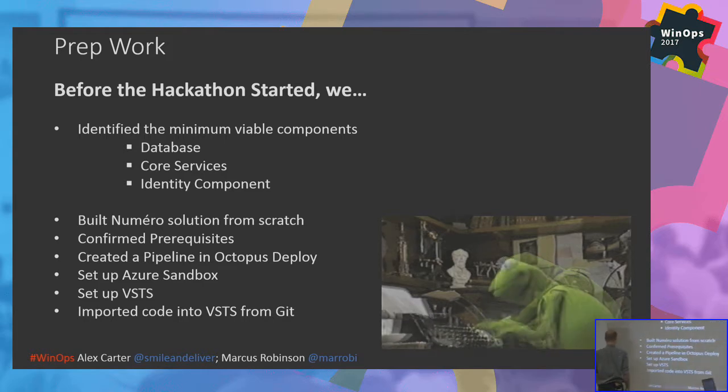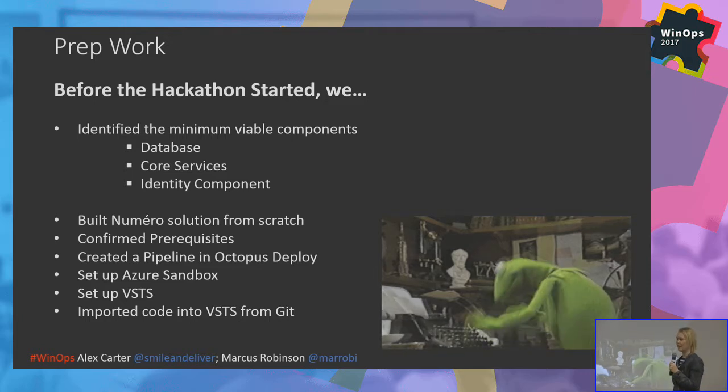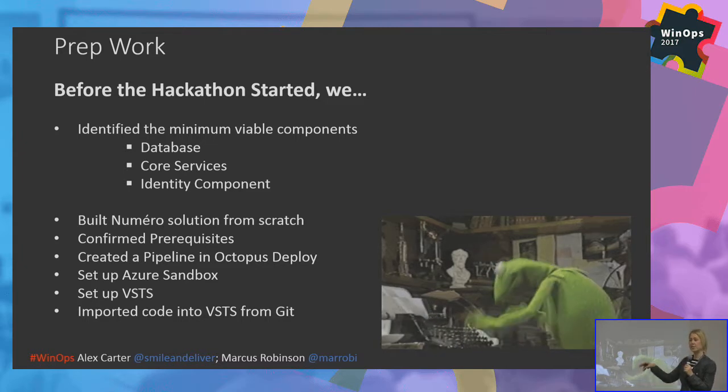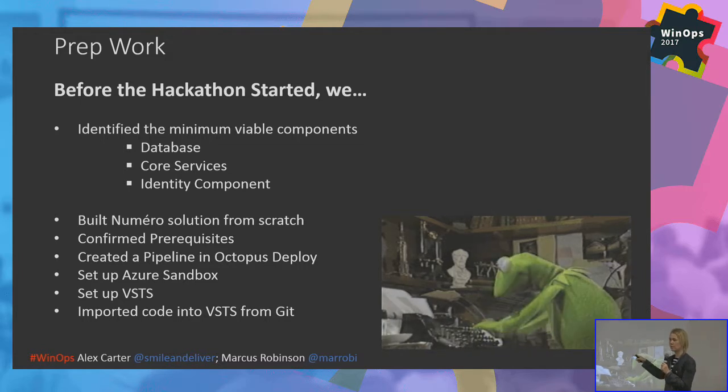Awesome. So between our value stream mapping exercise and our actual 3 days we booked for the hackathon, we had a couple of weeks just to sort ourselves out and get prepared. So, of course, what we did was think, right, what's the smallest viable set of components that we could have that would enable us to run something that is Numero? So that turned out to be the database, the core services component that I showed you before, which is the big monolith, their original product, and the identity component as well, the one that obviously validates your access to it.